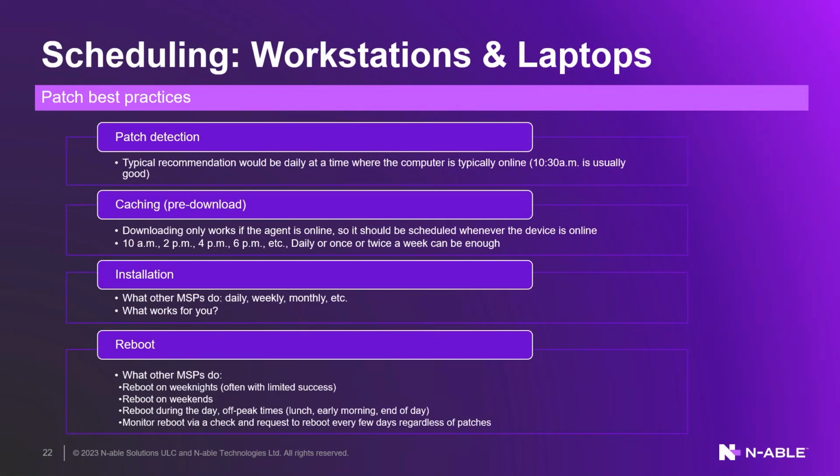Windows, maintenance windows, detection. Typically a recommendation would be daily at a time where a computer is typically online, 10:30 a.m. for an example. I will tell you, it is probably the most important step in patch management, detection, twice a day minimum. Doesn't matter if it's a server or workstation or laptop, twice a day, one in the morning, one in the afternoon. If you're not doing that today, set it up to do detection twice a day.